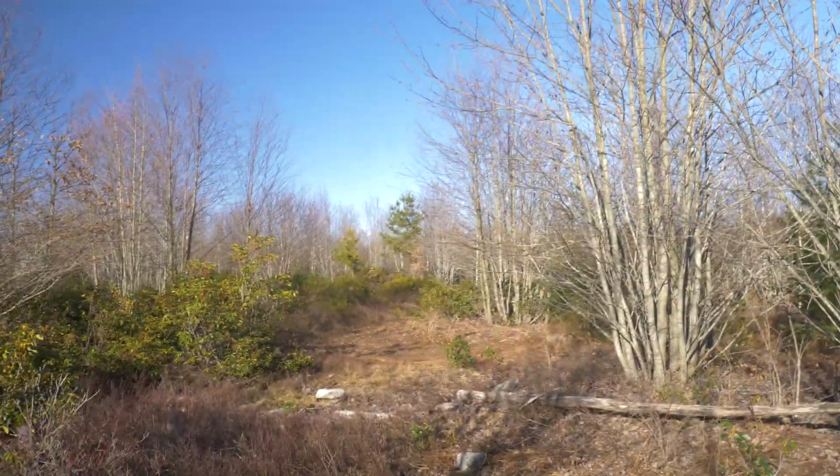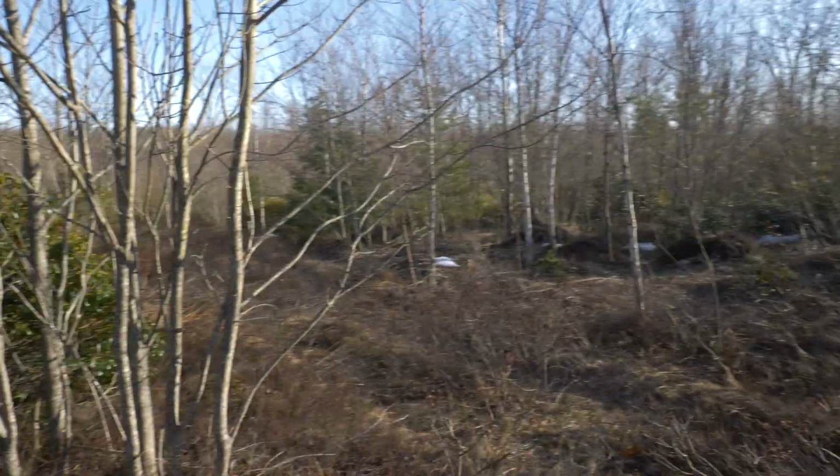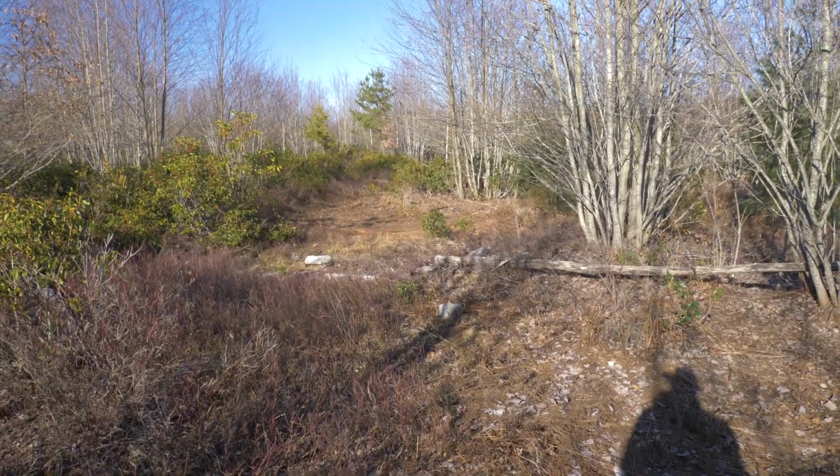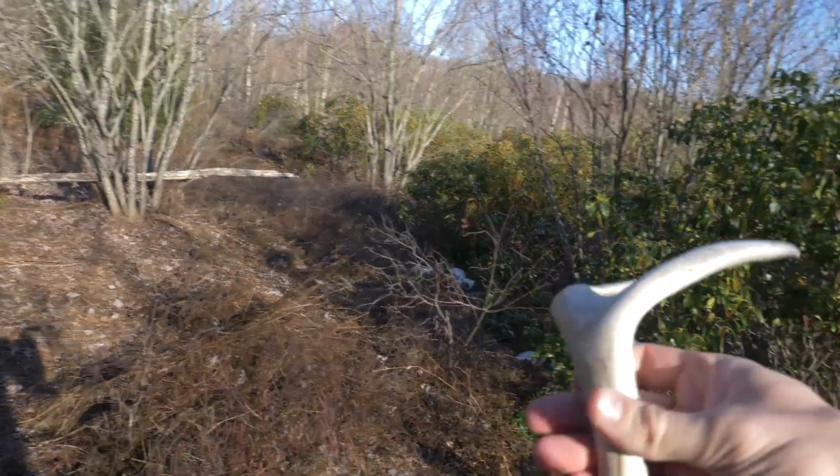And I'm in kind of a clear-cut type area. He dropped it right here at this intersection, which is interesting. He was traveling up through when he dropped it. So, one for the bag.